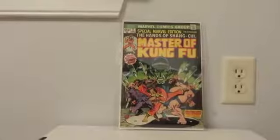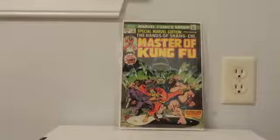Special Marvel Edition featuring the Hands of Shang-Chi, Master of Kung Fu. This is number 15. Shang-Chi. So I hear that Iron Fist is terrible because people are complaining about the way they handle diversity and a lot of the Asian stereotypes, and that it's kind of racist. I haven't seen it yet, so I'm kind of holding out.